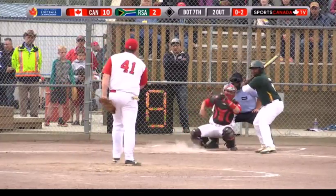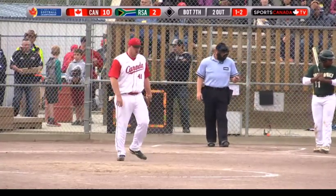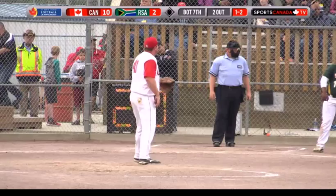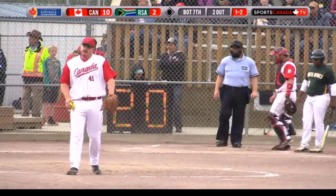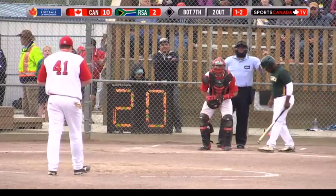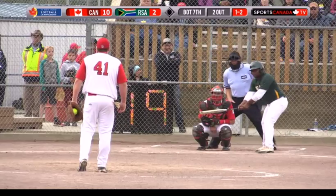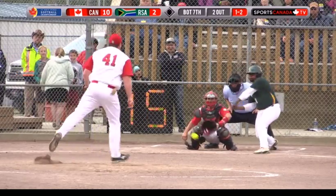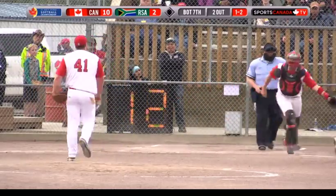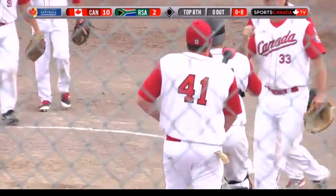0-2. Down and into the dirt. Got a piece of Ryan Bolin. Definitely brought the hard stuff. Ryan fires it back to the mound. 1-2. And strike 3, tag him. He's gone. 11 strikeouts for Justin Schofield to come on in relief and shut the door.